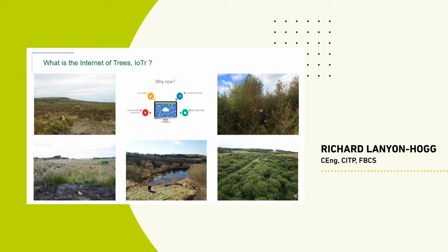However, when we're not there, how do we know how the wood is? How does it feel? I realise that's a qualitative question, but with quantitative analysis, might it be possible to determine the health of a tree or a wood? So the idea was born, the Internet of Trees.